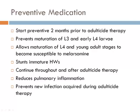What this will do is start clearing the microfilaria, and adult heartworms that are exposed to preventive drugs, especially ivermectin, will start to shrink a little bit so that when they do die, they don't cause as much lung damage. This also prevents the maturation of L3 larvae that the dog just got and early L4 larvae into adults. So we're going to have a smaller number of adults to treat, and we won't have that window of resistance that the late L4s and L5s have to adulticide therapy. It will stunt the immature heartworms, and we're going to continue this preventive therapy throughout and after adulticide treatment.